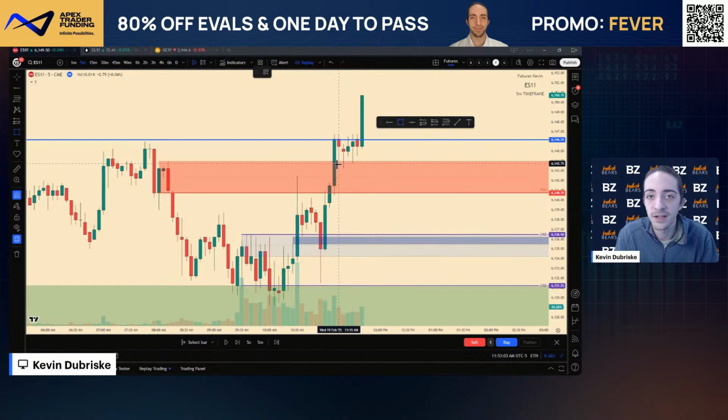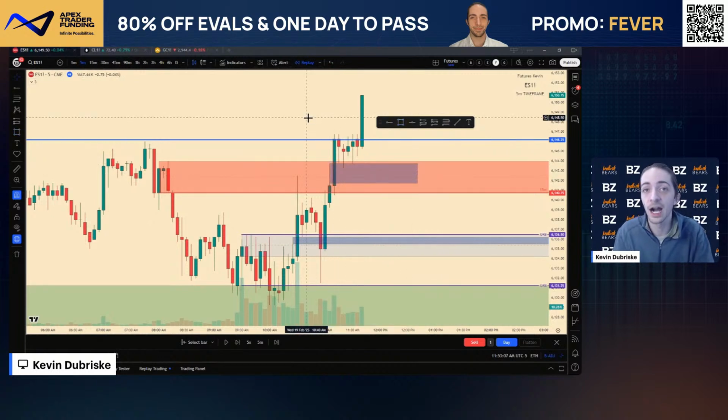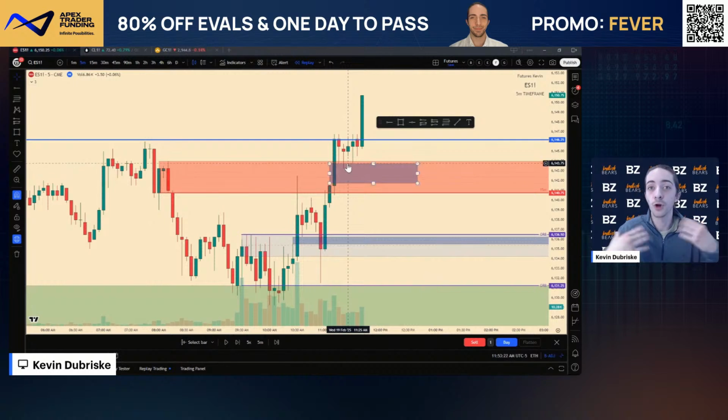Look at how this 5-minute fair value gap held up perfectly. Now, guys, this, of course, is a hindsight trade. We can't trade off of our hindsight. However, we could backtest with it. And that's what we have to remember, guys. Just because I can't go back in time and catch this trade now, that doesn't mean we're not going to see an equally probable setup in our favor that we could take going forward.